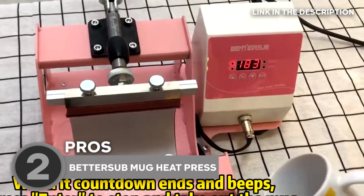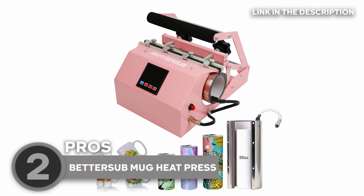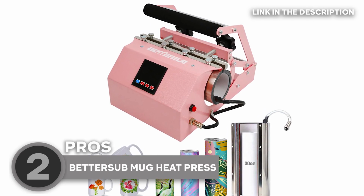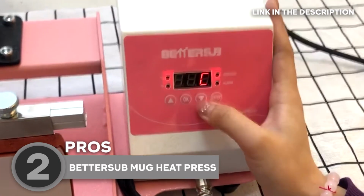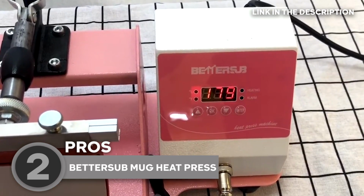Versatility is a key aspect of this heat press. It accommodates various mug sizes and shapes thanks to its adjustable pressure settings and interchangeable heating elements. This flexibility empowers you to personalize a wide range of mugs, from standard coffee cups to uniquely shaped tumblers. With the ability to adapt to different mug sizes, your creativity knows no bounds.